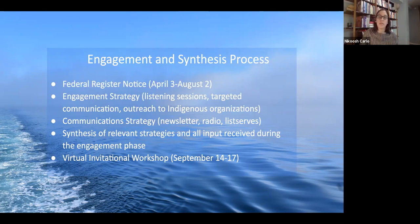So whether or not there are planning documents or strategic documents that exist from communities, from the different federal agencies, from the state of Alaska, and some of the recommender bodies that work on a statewide level, looking at that information and synthesizing it. And that information will be used with the input that we've received through this public input phase into a workshop that's planned for September.